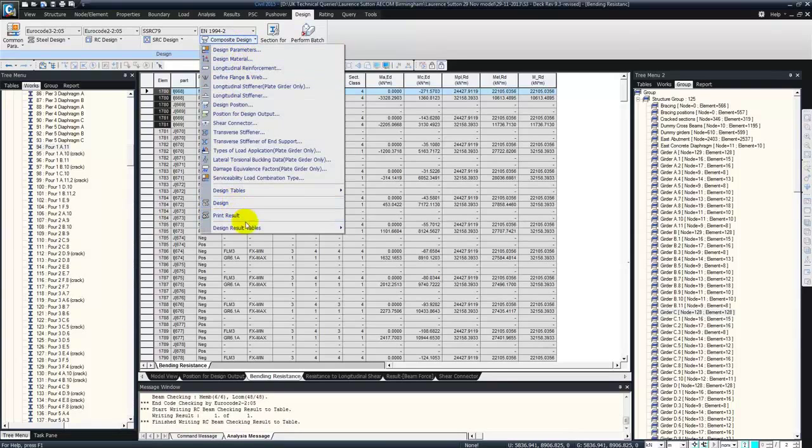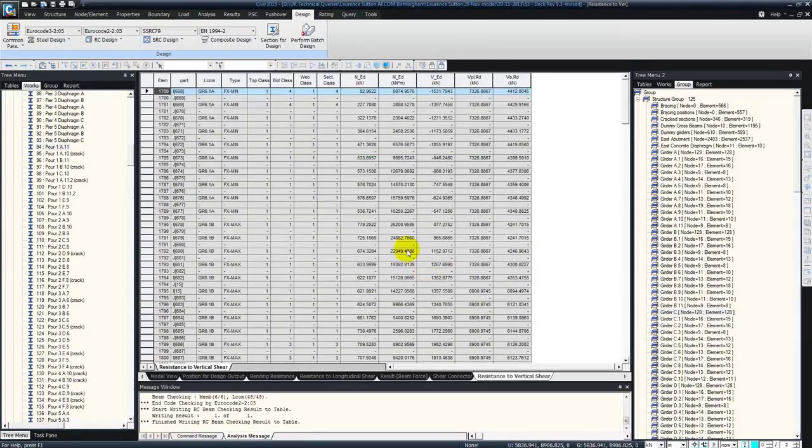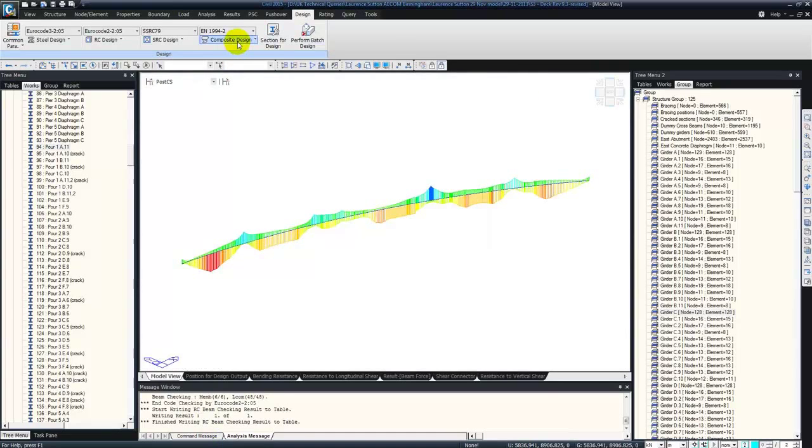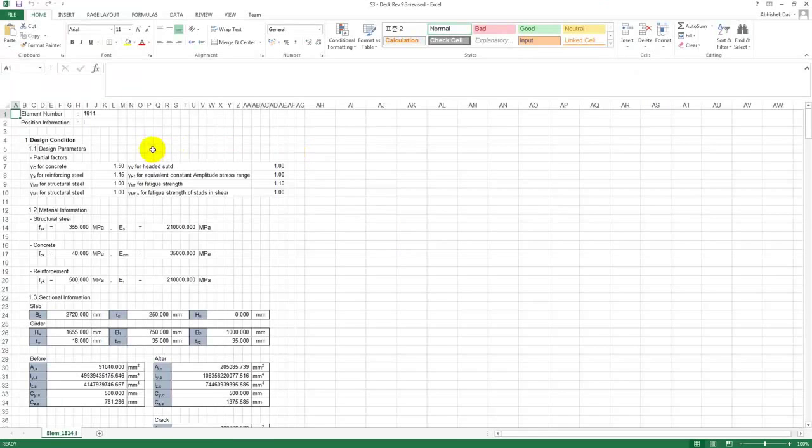Then similarly, vertical shear resistance checks were performed, which takes into consideration the combined axial moment and shear check. Okay, so apart from all these sheets, we could also extract a detailed calculation sheet, which helped us to check what the steps of calculation are, just to be sure, and also can include it in reports.